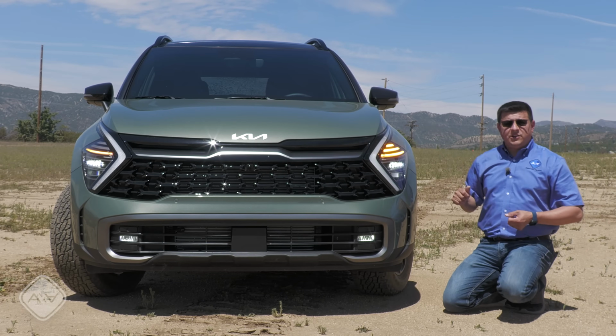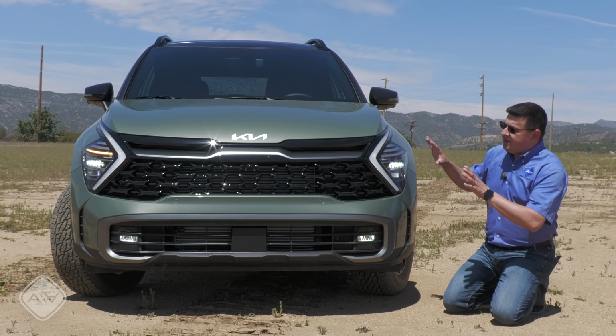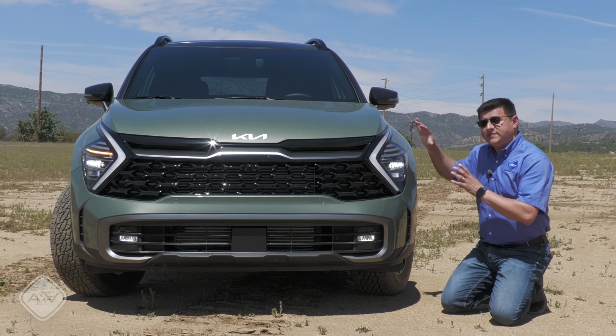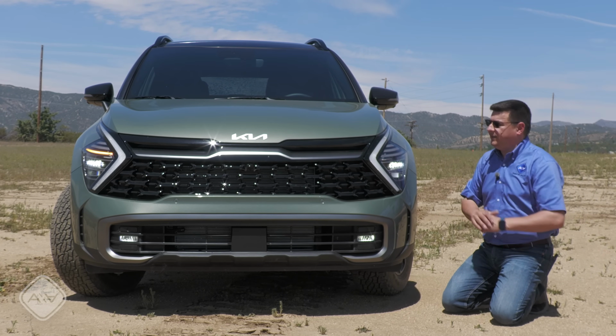As with the last few generations of Sportage, this has a unique look that we don't really find in any other Kia. There are definitely some design components that are similar to other models, but this is not simply a scaled-down Telluride or a scaled-up Seltos.